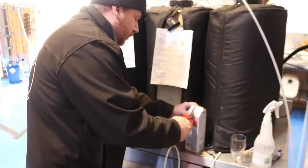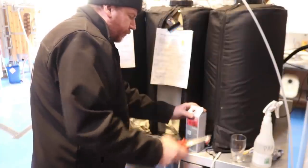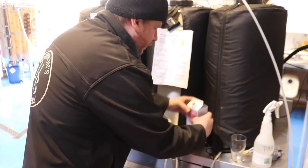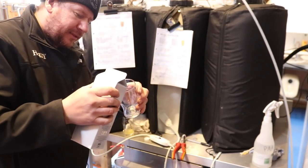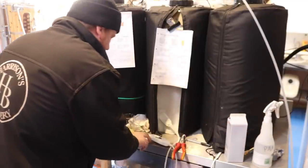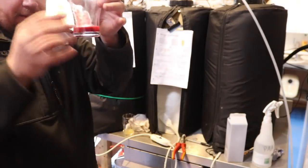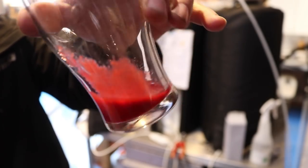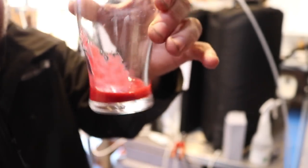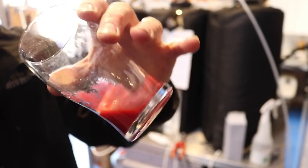Here we go. Gotcha. So this is... Wow. That's the puree on its own, and that is extremely thick, like really, really thick. So I have to remember, I've also got to put some Fructozyme, which is a pectic enzyme, in with this as well to help break down any pectin that's in the fruit. So let's try this on its own.